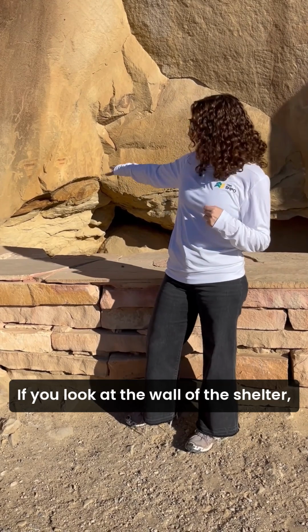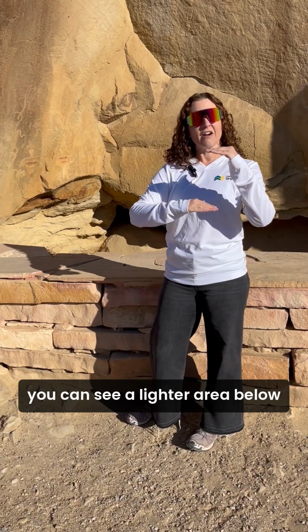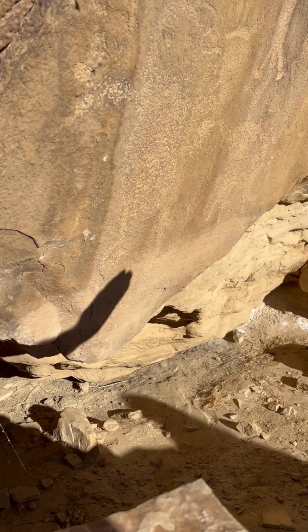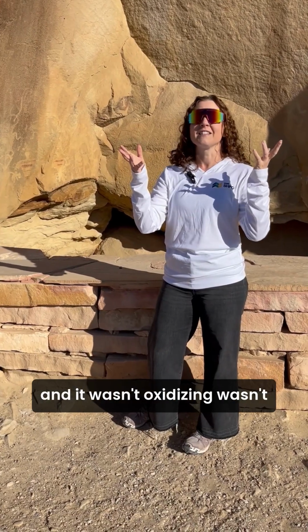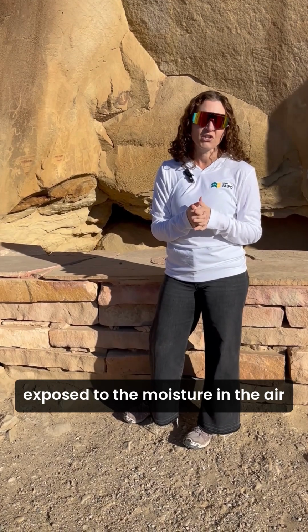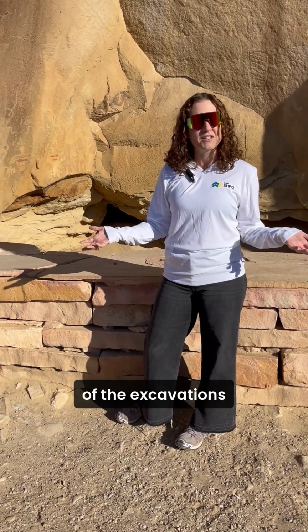If you look at the wall of the shelter, you can see a lighter area below a lot of the petroglyphs. That was where the ground surface originally was, and it wasn't oxidizing, wasn't exposed to the moisture in the air and creating that dark patina. So we'll talk a little bit more about this shelter, but just a history of the excavations and where you guys can find more information.